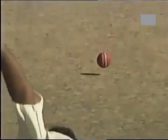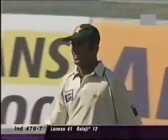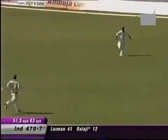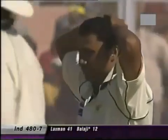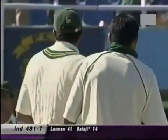Here's the last ball of the previous over. Beautiful delivery. Perfect seaming delivery outside the off stump, leaving the right-hander. He'll get 2 more runs. That's what cricket is all about, or batting is all about. 2 shots that Balaji has played. He's actually not played them well. Streaky shots. He's got 6 runs for them. And he's quickly moved on to 14.